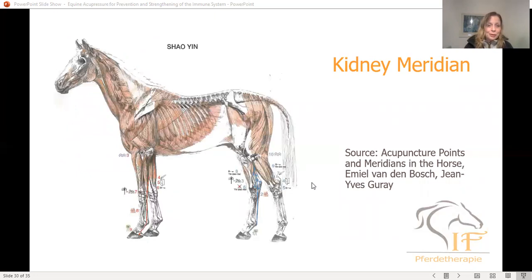Our last meridian that we look at now is the kidney meridian. The kidney meridian, we touched on it earlier and also in the last session. The kidney meridian and the kidney organs, it's basically where we house and store the life energy that we come with, that horses are born with. It has a very strong function in keeping our body healthy and strong, because if we are not able to keep our main life force and energy strong, then we are in trouble.